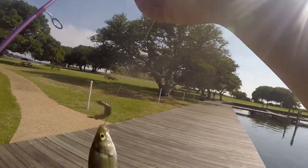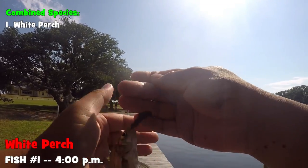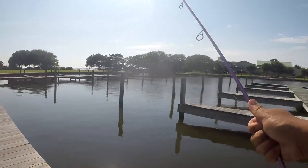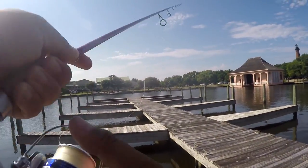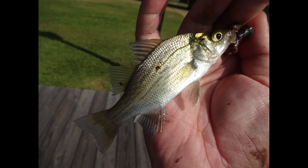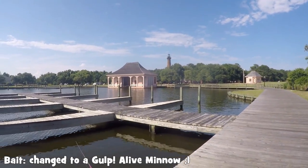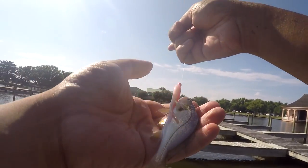First fish of the day. We got here a little white perch in the depth of this little dock right here. It may be small, but it is a little perch. The least unexpected species shows up. We all knew that at some point a white perch would come up. I mean, we are talking about the Currituck Sound. Man, another little white perch.